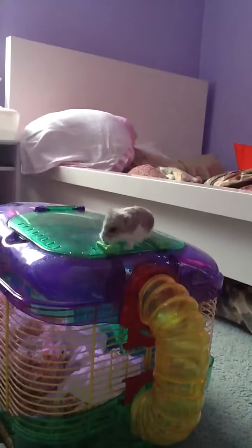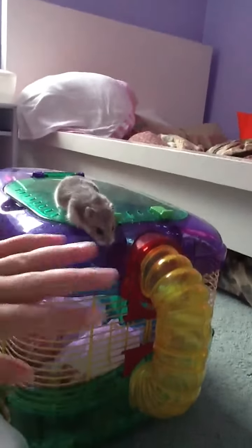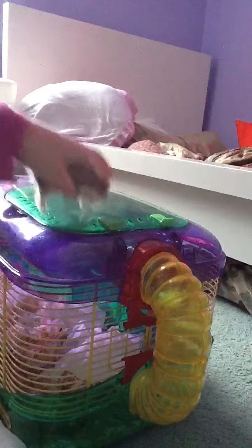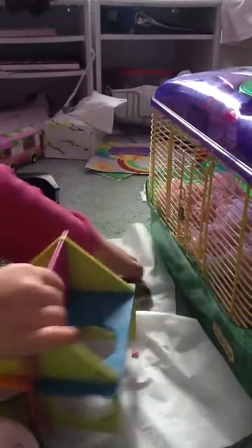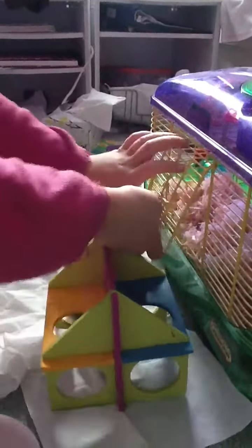Now, Lucy's been doing this wall a lot. And she has never fallen off the top of her cage, because she's very careful. You might have just jinxed that. She never goes to the edge of the cage. If she does, she just turns. That's what a good hamster does. Huzzah! Now, the next trick she's going to be performing today is climbing in the cage with no help.